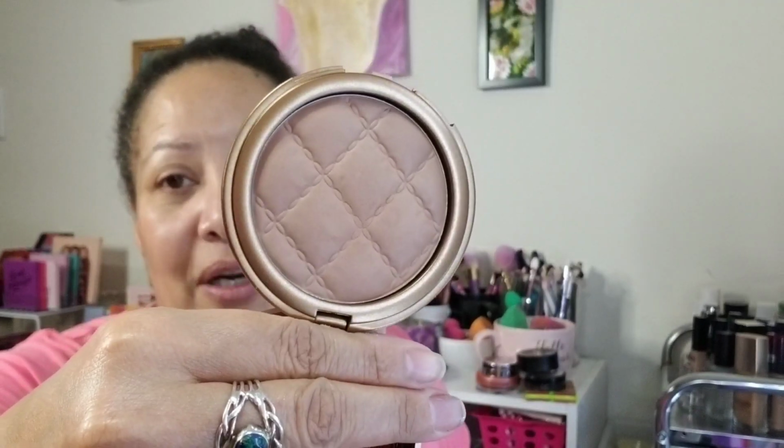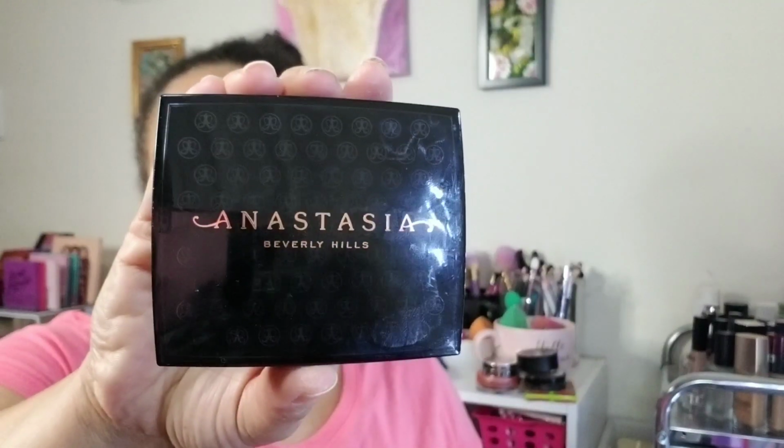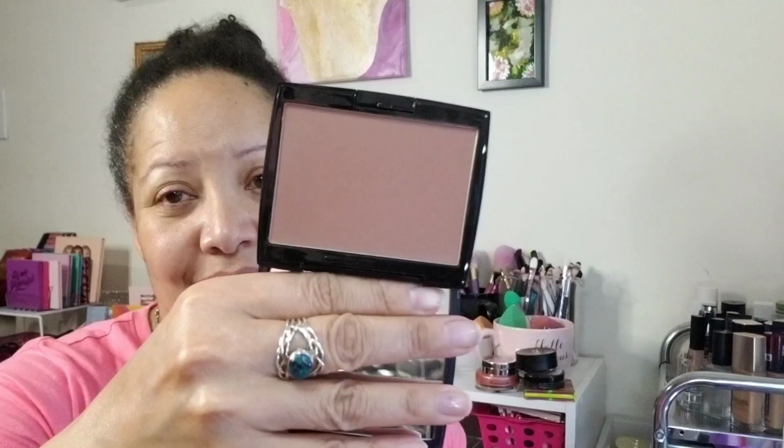I'm seriously thinking about getting the deep one though for the summertime, because this is definitely a winter color, winter one for me, but I would like to have the other one. I'm also taking out the Anastasia. This is the one in Cappuccino. I know I probably need the lighter one for right now, but I'm gonna make it work, y'all. That will work. It will work.